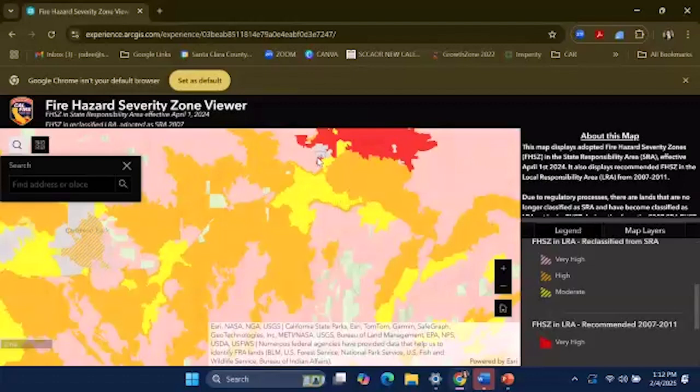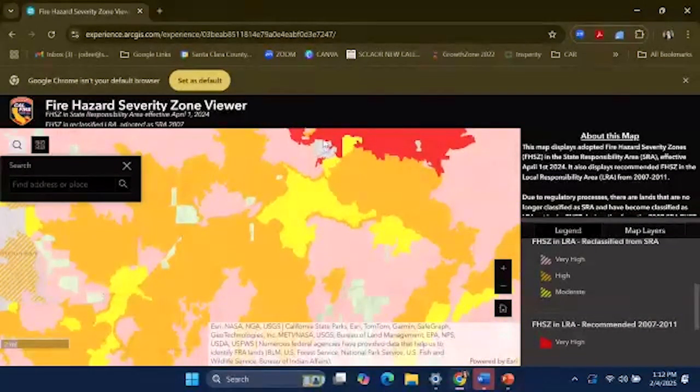When people call me about insurance questions and what the insurance maps are, I have nothing to do with that. I have no control over that. But I have heard, sir, that some insurance companies, like on this map right here, if this little section is absolutely not in a fire zone but is surrounded by high and very high severity zones, I think their insurer would probably put them in one, even though CAL FIRE has not.